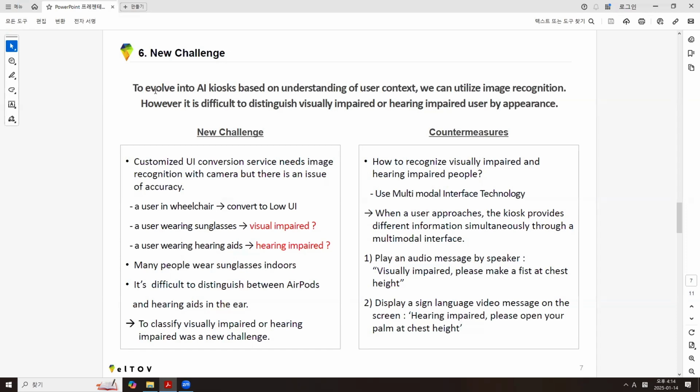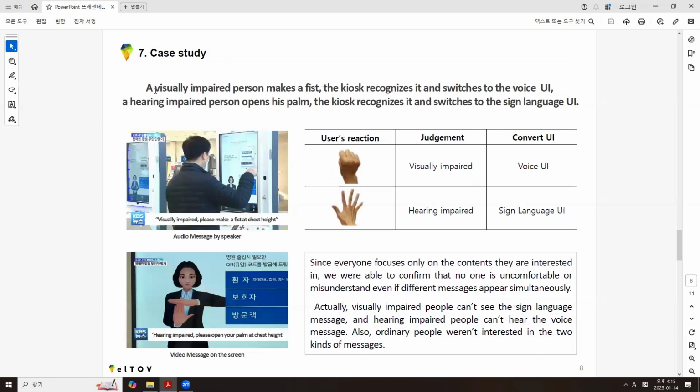Actually, visually impaired people can't see the sign language, and hearing impaired people can't hear the voice message. Also, the ordinary people weren't interested in the two kinds of messages.